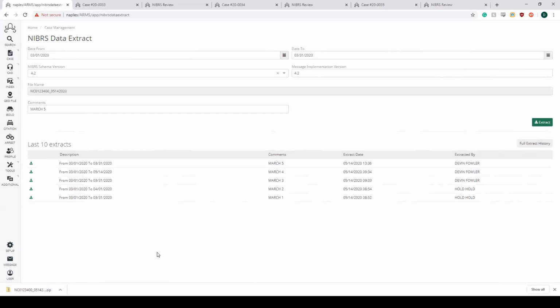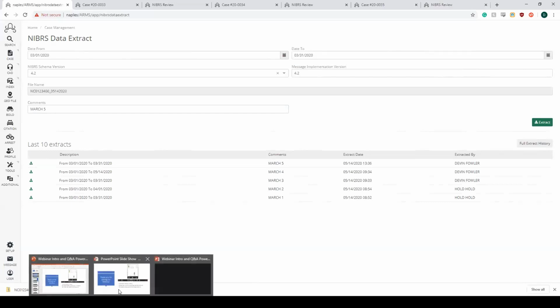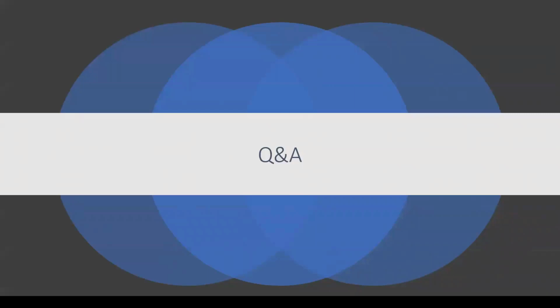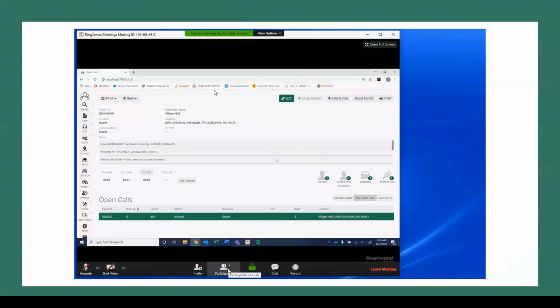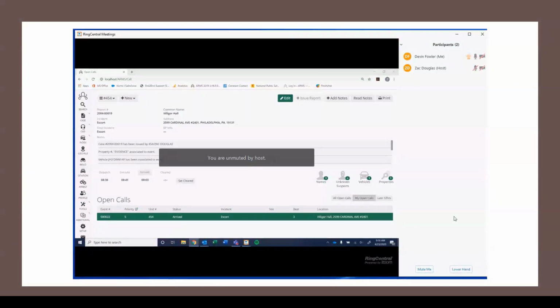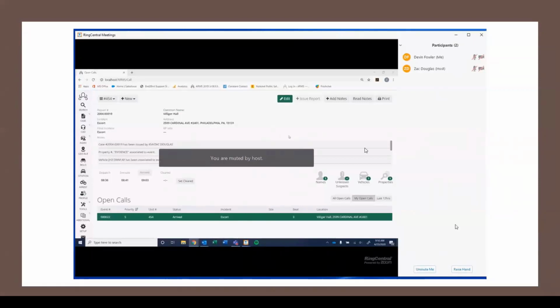So what we are going to do now, I'm going to pull up our PowerPoint again, and we're going to go over to our next slide so that we can do Q&A. If you've got your screen open like this and you move your mouse around on the screen, you should see participants down at the very bottom. If you click on that, that'll bring up a sidebar over here. And then at the very bottom, you can click the raise hand button. Then we'll unmute you so that you can ask your question, and then we'll mute you again, and you can either lower your hand or we can lower it for you.